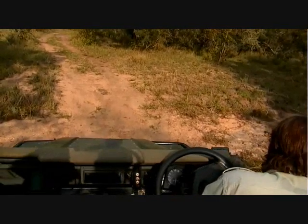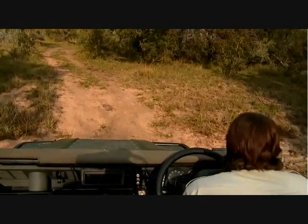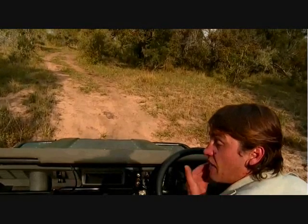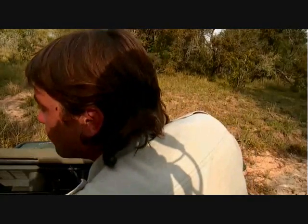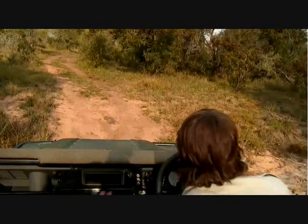Good afternoon, Barbara from Maryland. Barbara would like to know, do tortoises eat marula fruit? They might. I personally have never seen a tortoise eat marula fruit, but it is possible.